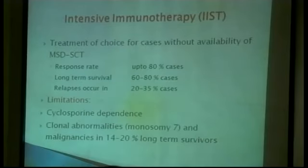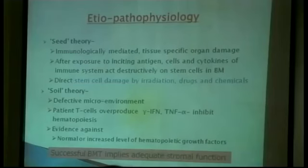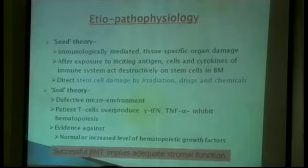Regarding the IST, go back to the previous slide. If you look at the line just above the pink box, the levels of hematopoietic growth factors are increased in the microenvironment of bone marrow, right? Which means that the soil is not all that bad. The problem is with the seed, that pluripotent stem cell is either damaged because of the drugs or ionizing radiation, or there is an immunologic injury to that cell and it's not capable of multiplying.